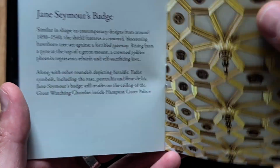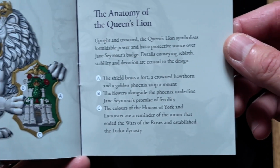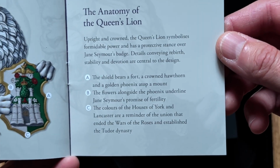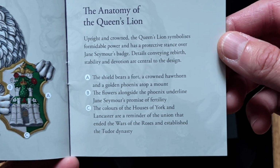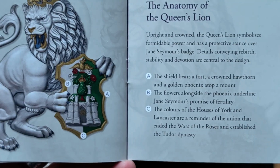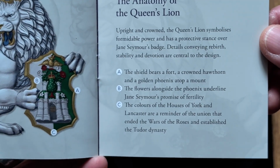Just some more blurb around that. So, there we go. Flowers alongside Phoenix underline Jane Seymour's promise of fertility. I'm still not sure what that thing in the middle is. Maybe it's a tree. I'm not sure. Anyway, that's the little booklet.